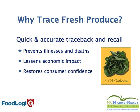In the event that product becomes contaminated, fresh produce traceability enables quick and accurate traceback and recall, preventing foodborne illness, reinforcing consumer confidence in your brand, and reducing the economic impact by allowing discrete identification of questionable product.